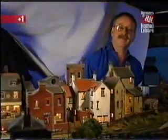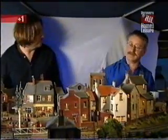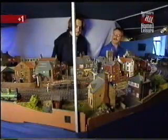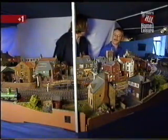A bit of a fiddle getting underneath. I'm in. Finally, I'm here. Now, Robin, this is absolutely an exceptional piece of work. It really is. Tell me what's the whole idea behind Runswick Bay?